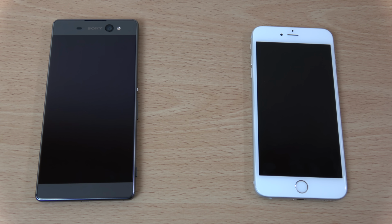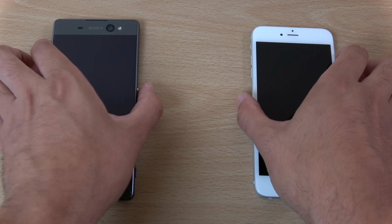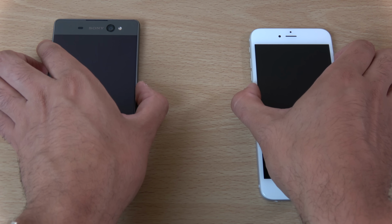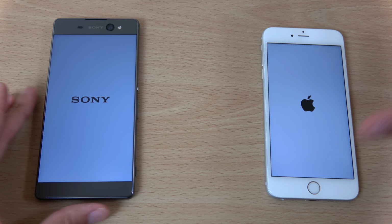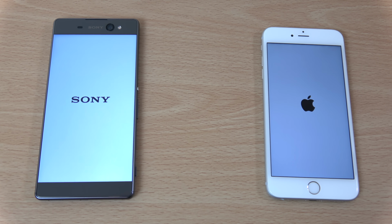Hey guys, so I wanted to do a quick little comparison here with the phone with a screen which never ends, the Xperia XA Ultra, and the iPhone 6s Plus, which is looking really prehistoric compared to the XA here in terms of the bezel ratio. But how does the actual performance compare? We can have a look here.